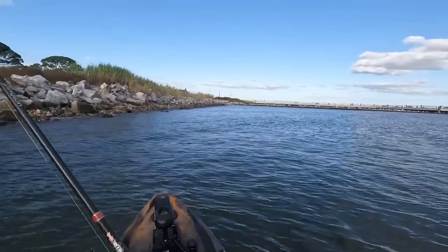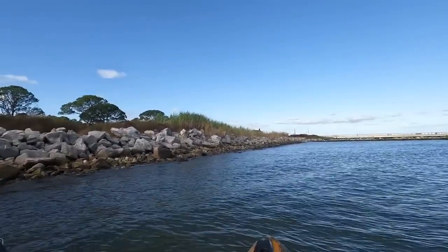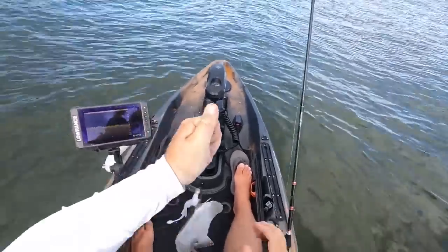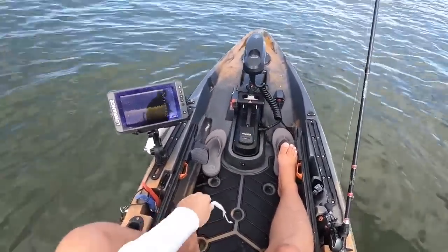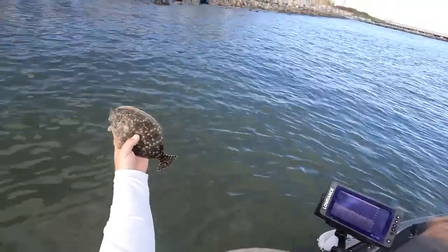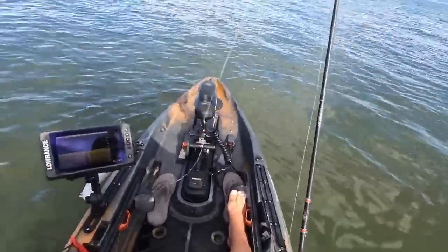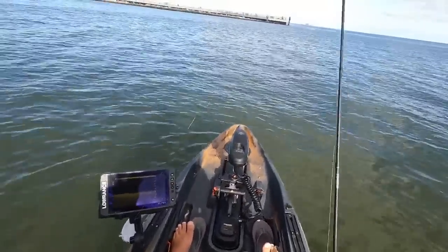Oh, that might just be a bait fish, but it's definitely a thump. Got him. Flounder number 2. That is flounder number 2 and tiny flounder number 2. Golly, this one, I didn't think they could get much smaller than the first one. Look at that guy. My goodness. All right, dude. See you in a couple years. Oh my God. All right, well, it has definitely been a morning of dinks.